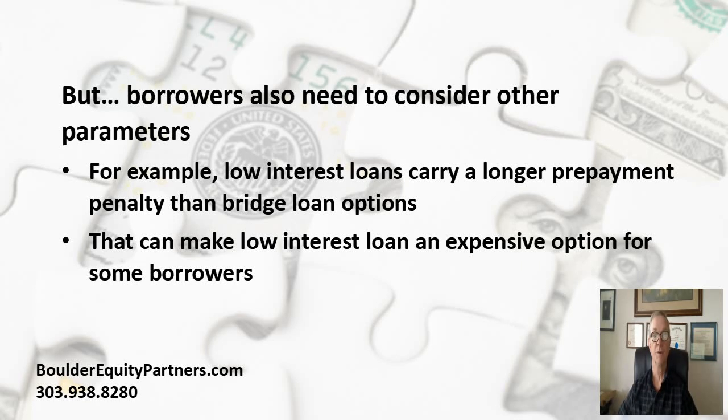So, for example, low interest loans quite often carry a very long prepayment penalty, or what's called yield maintenance. So if you're in that loan, you might not be able to get out of it for quite some time unless you pay a large penalty. And that's great for some situations, but not for all. So this can sometimes make low interest options expensive for some borrowers if they only want to be in the loan for a year or two versus 5, 10, or even longer periods of time.